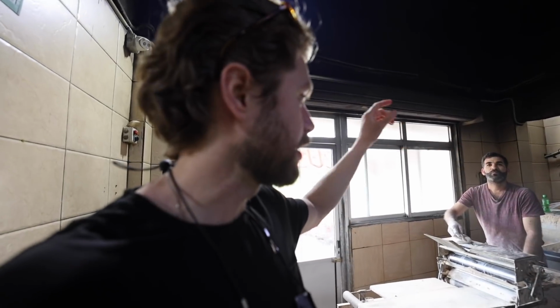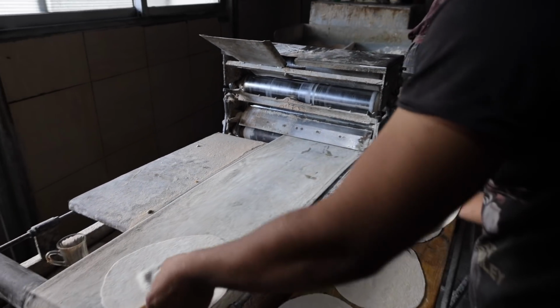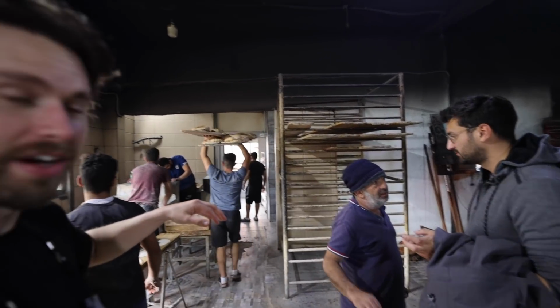You can see every step here. They're actually taking the dough, popping it out. He's forming it, pushing in that bran. Oh, look at this. Insane. He's got both over his head, just walking like it's nothing. That was so impressive.